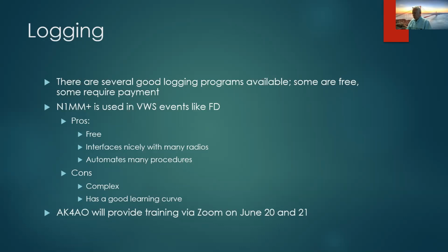There are several very good logging programs available. Some are free and some require payment. Within VWS, the only one we're going to talk about tonight is a program called N1MM, and we use it in all of our events, particularly Field Day. The reason is it has a number of advantages. It's free. It interfaces nicely with radios that can connect to a computer. And it automates many procedures, including the creation of the files that you need to submit to the ARRL at the end of the contest.